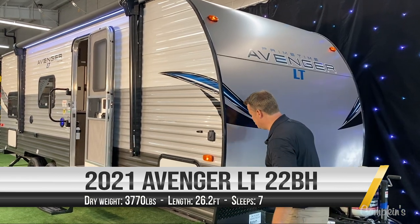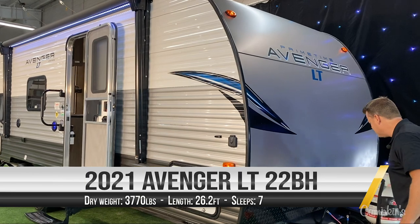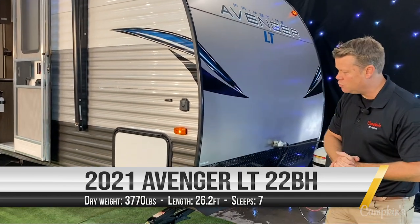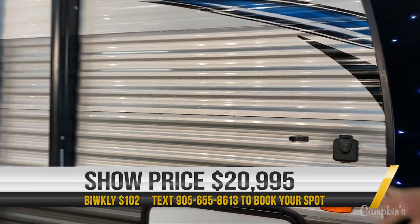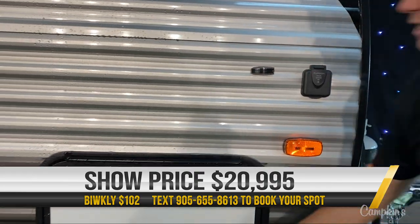You've got a nice rounded aerodynamic front on the trailer. Comes with a single propane tank. And of course it will come with a battery as well. You have solar prep on the front. So if you do want to go camping off grid, you put a solar panel, you plug it in right there, and it just keeps things going.